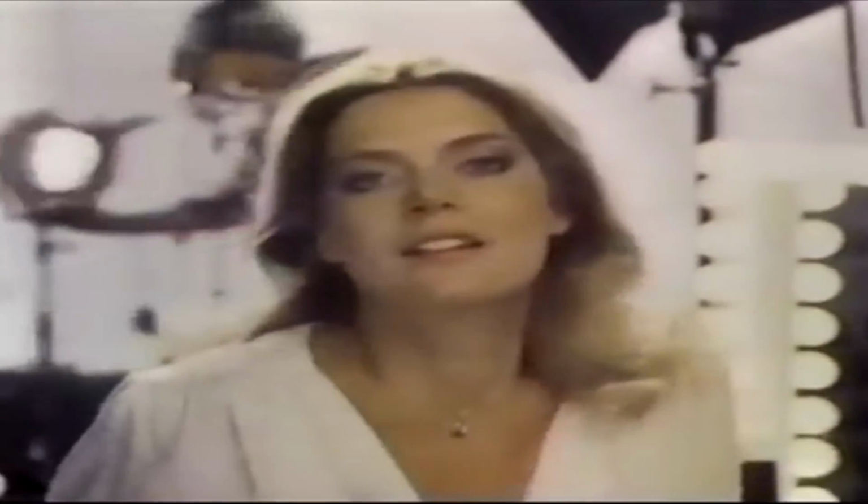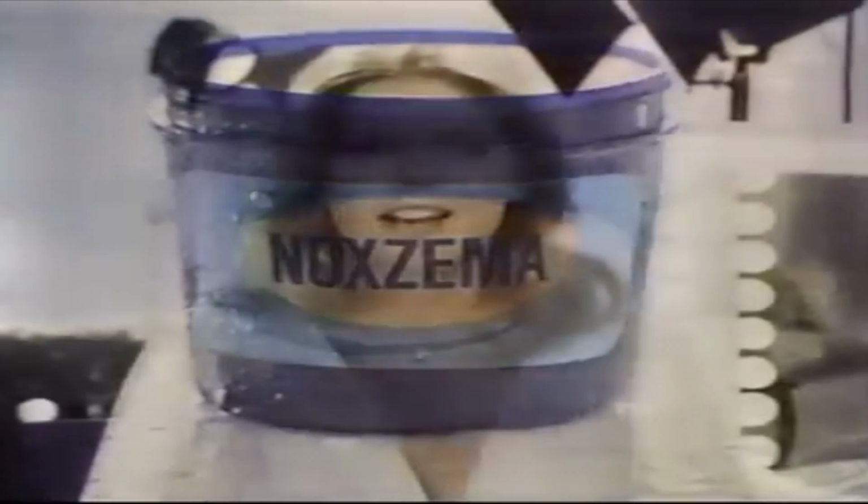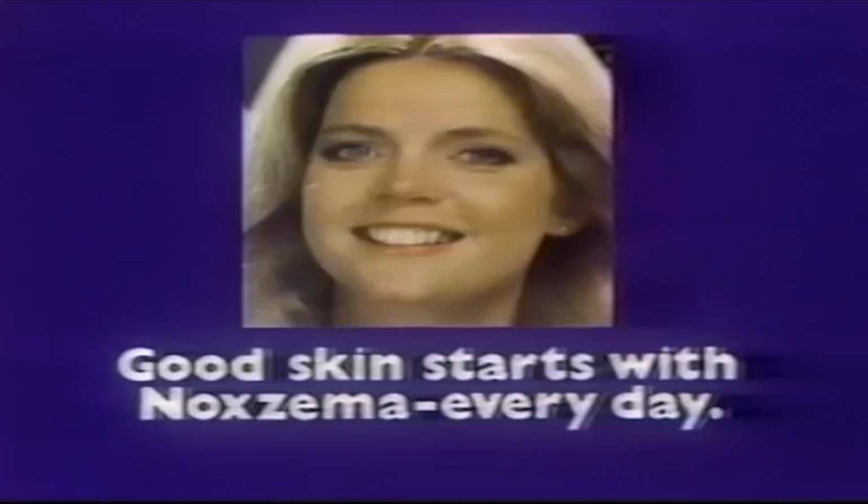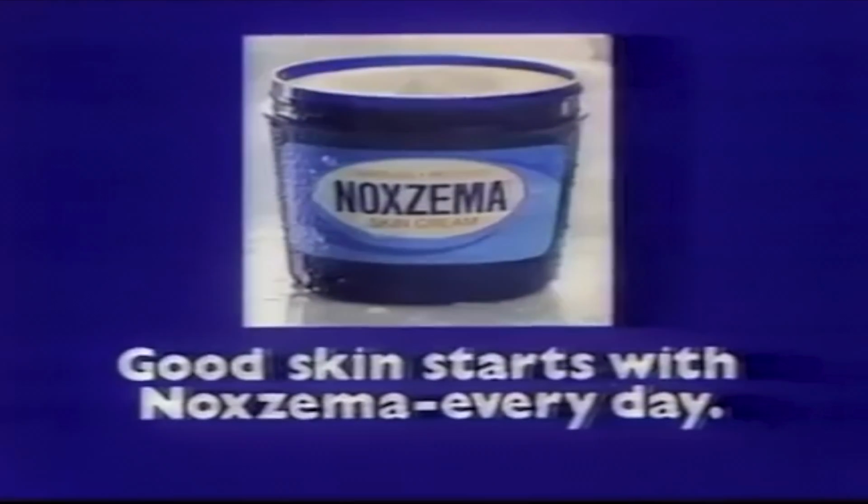I've been playing daughter roles for so long that people forget I'm grown up with kids of my own. I'm certainly grown up enough to know that soap can dry out your face, so I wash with Noxzema skin cream every day. Noxzema makes my face feel really clean. It doesn't dry, puts moisture in, makes my skin feel soft, younger looking. I've been washing with Noxzema for a long time now, and well, so far so good. Good skin starts with Noxzema every day. Greaseless, medicated Noxzema skin cream.